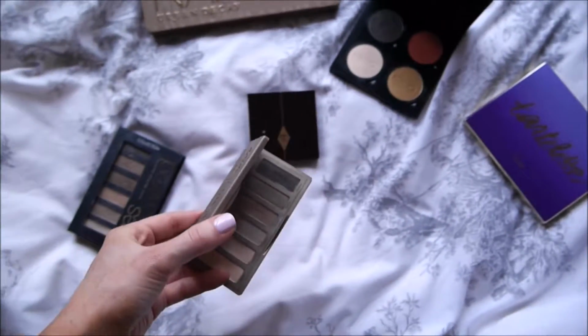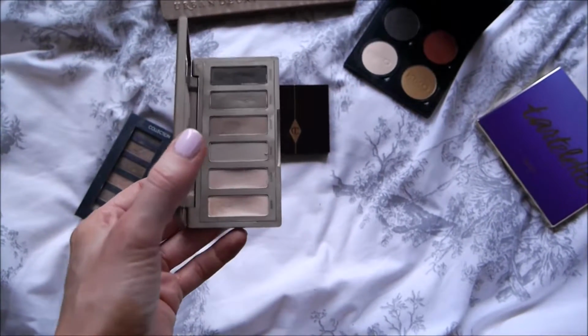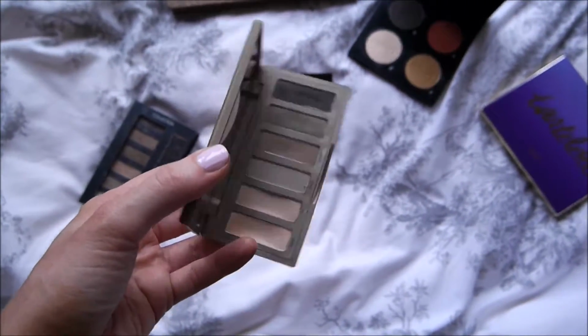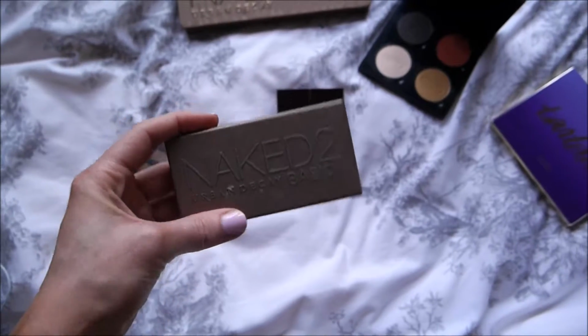Another eyeshadow palette I absolutely love is the Urban Decay Naked Basics 2 palette. I love these because they're matte colours and you can wear them every day and they look really natural. I use the two lighter shades the most as an all-over base and the darker colours as an eyeliner sometimes. It's really good, love that one.